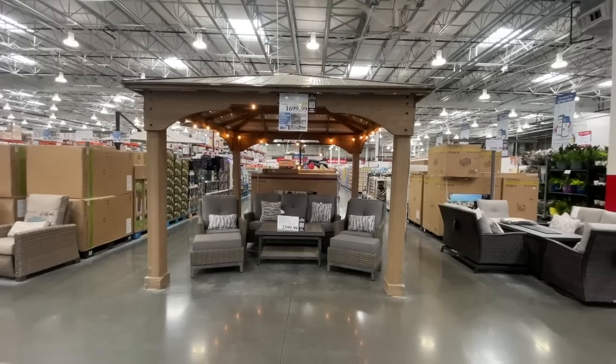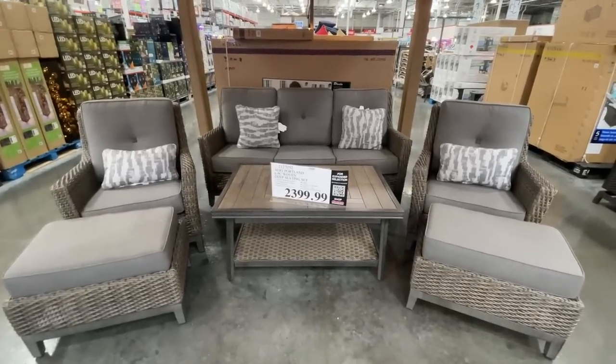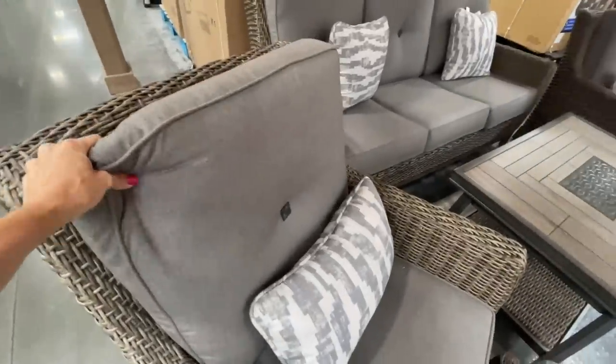$1,700 for this gazebo. It is beautiful. Every time I see it, I'm like, ooh. $2,400 for this outdoor patio set. And this looks quality, you guys. Like, look at these cushions. They're not going to go flapping around on you.